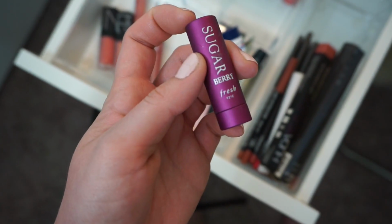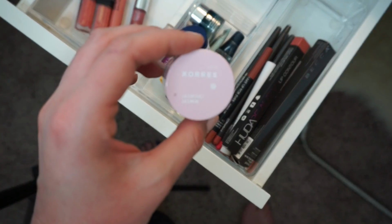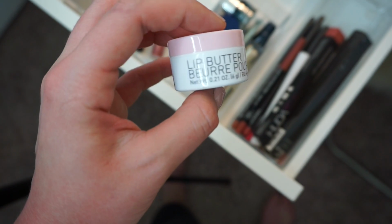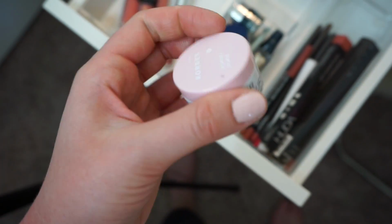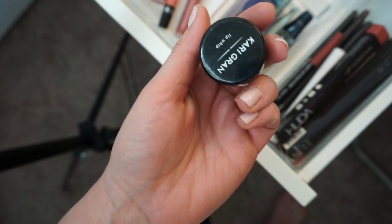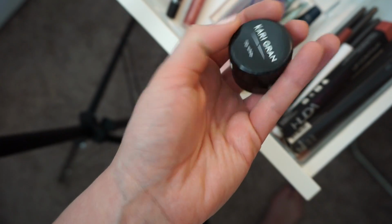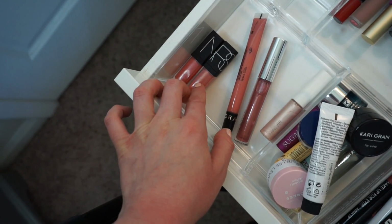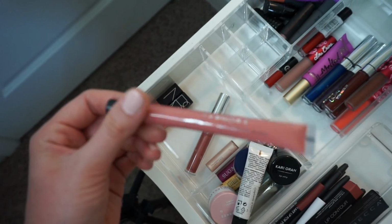Yeah, it says berry right there. And then I heard about this Korres lip butter through Ciao Bella here on YouTube, and it's the lip butter in the shade Jasmine. It's a little lip butter in a pot, and it's really pretty. And Cary Grant, this is almost gone, but I'm still holding on to it because I love it. This is her lip whip, and I love it so much. And then I just have some other random stuff. I love the NARS lip glosses in Orgasm, and then the Sephora lip balm is really pretty.